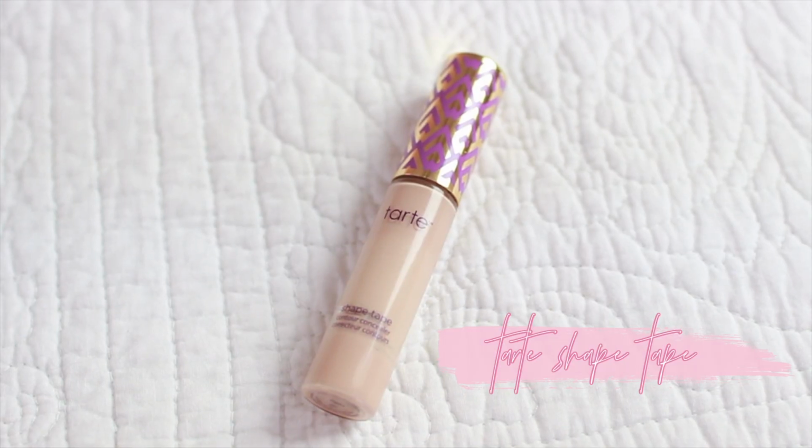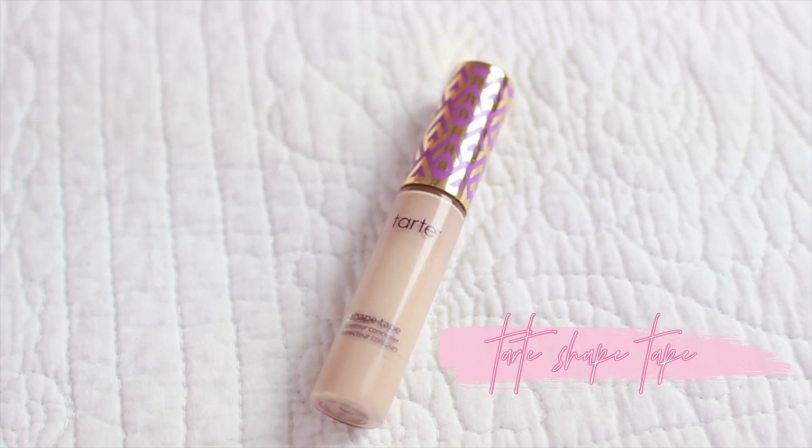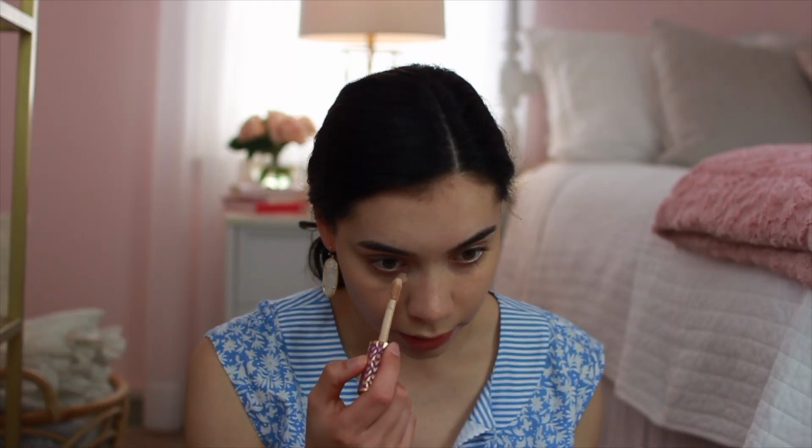And then for my under eyes, for years I've been using the Tarte Shape Tape Concealer. This adds really good coverage. You don't need a ton of it. And most of the time I just use my finger to blend it in, with a patting motion with my ring finger.